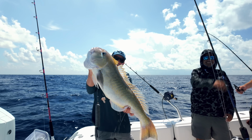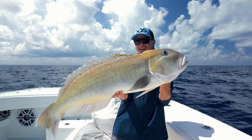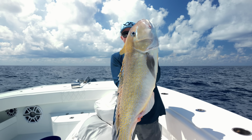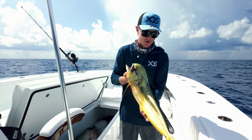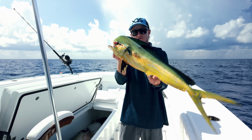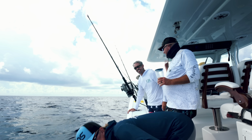Look at that thing. Hey, that's gotta be what, 30? He's every bit of 30 pounds. That's the biggest golden tile I've ever seen. That is insane. Bringing up golden tiles on the electric, another school of mahi swim up. Can't make that up. Check this out, guys.